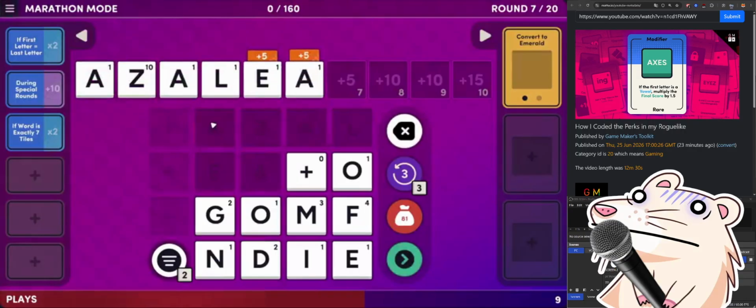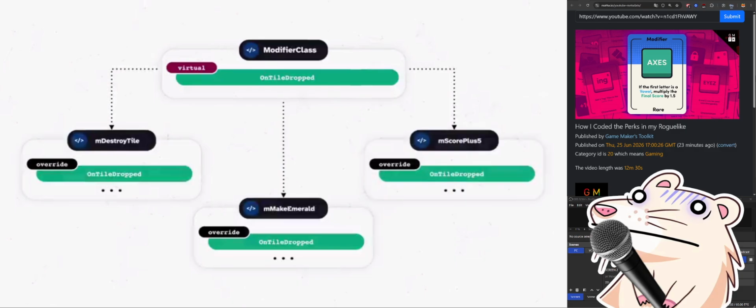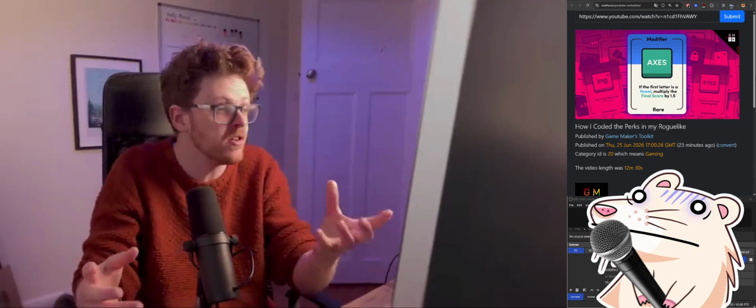I also use the same system for the upgrades, which are the yellow perks that change a tile when you drag it on. Each upgrade inherits from a base class with an on-tile drop function, and then each upgrade script has a unique override for that function, depending on whether it destroys the tile, turns it into an emerald tile, increases the tile score, and so on. So this is the power of inheritance, a really useful way of working with classes. And you can imagine all kinds of ways to use this in your game.